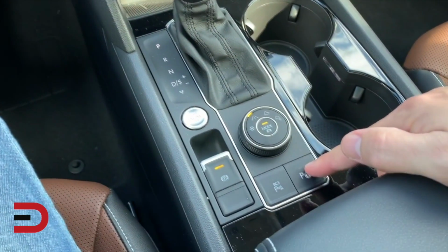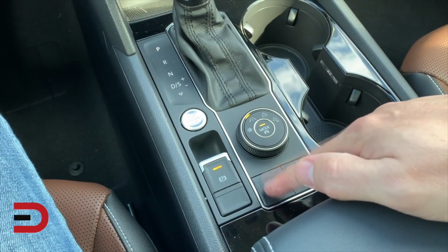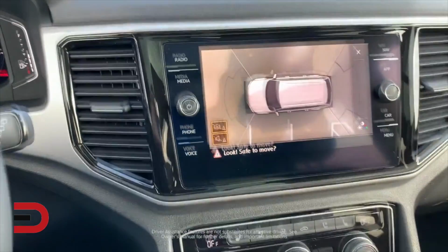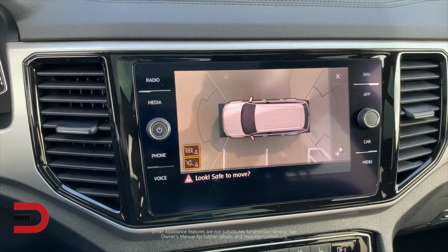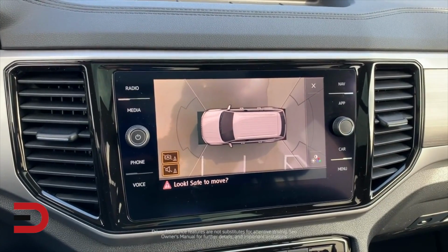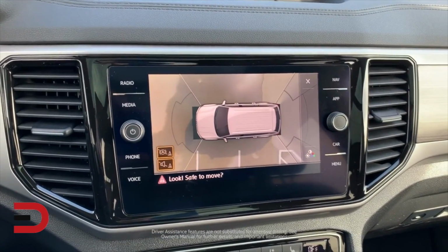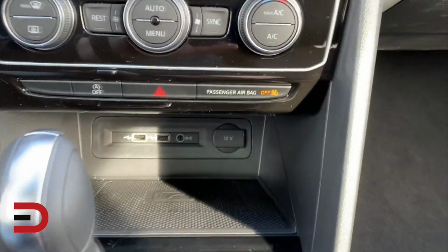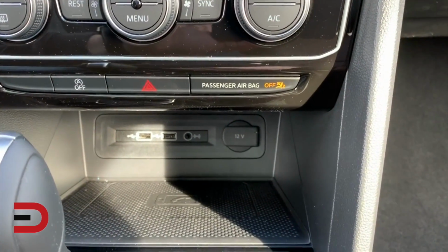You'll also notice a park assist button, and then a very handy button, a button I use almost every day of my life, is our aerial view camera. So this gives you a really nice look at the aerial view of the vehicle. This is something which is extremely handy as you're trying to back into or back out of very tight parking spaces. So you'll also see in the center console over here some USB ports.